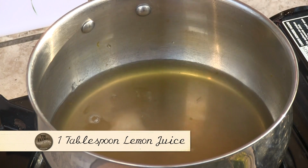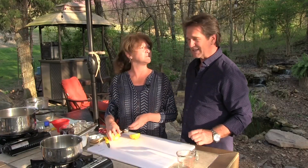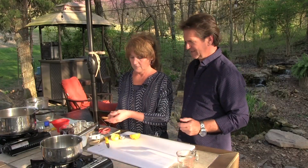A lot of people have had this as a kid. It's right outside your door. It's easy to get. It's fun. The kids, grandkids would love this. They're in Michigan now, but wish they were down here. Well, we're ready. Let's get that to a boil.